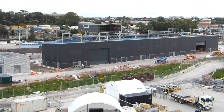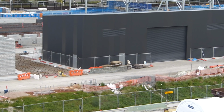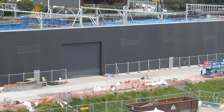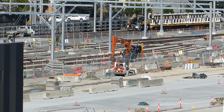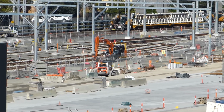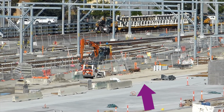Next to the fire control room building is the covered storage building, which used to be known as the logistics shed. The main additions since March are the roller shutter doors. There are 2 on each side. A new concrete paved area now connects the covered storage building with the workshop buildings, and as you now know, the workshop track is embedded within this.